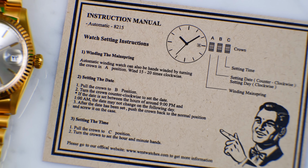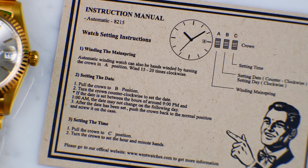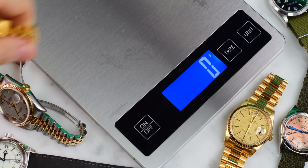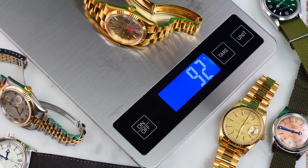The biggest downfall for me, it has to be that Miyota. It's the 8215, which is, you know, one of the lowest Miyotas. You don't get hacking, real shame for this kind of price. Crazy, really crazy. Another big negative has to be those screws on the links. Yes, it's nice to have them, but the threading was terrible.